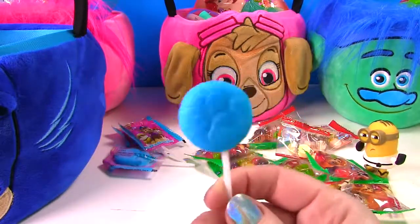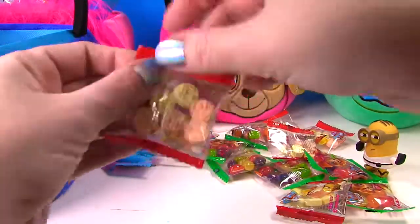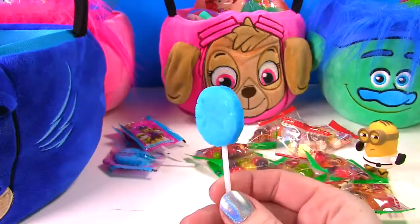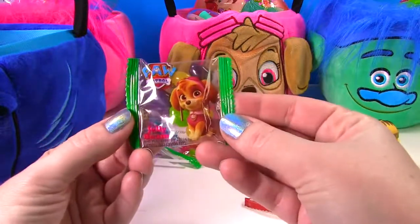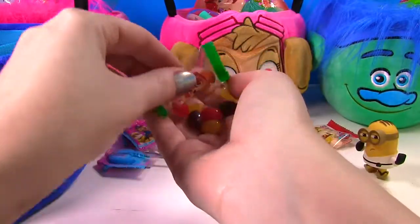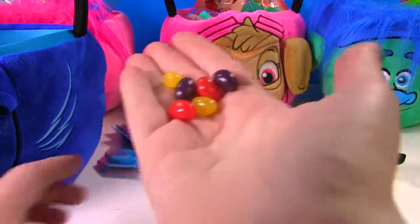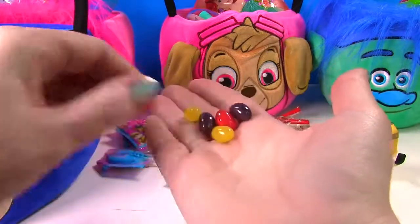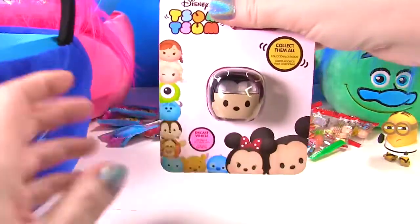Here's the blue lollipop. Oh, look at this candy. There's Rebel. It's sour candy. And there's little paw candy inside. Look at these little paws. And the other kind of candy is jelly beans with Skye on there. Whoa, beans are flying. So there's purple and red and yellow. And then this one I see some green too. Let's see how it tastes. Pretty good.